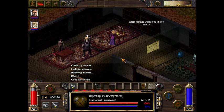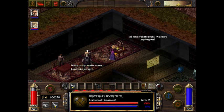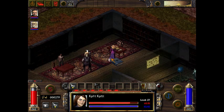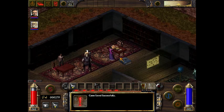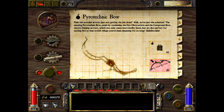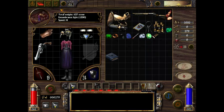Okay, so I think I can just buy expertise here, essentially. Like, okay, gunsmithy, right? He hands you the book. Was there anything else? So I have a book now, gunsmithy manual. How do I use the manual? So yeah, I have a gunsmithy manual, but like, do I have to do something else with that? I don't know.